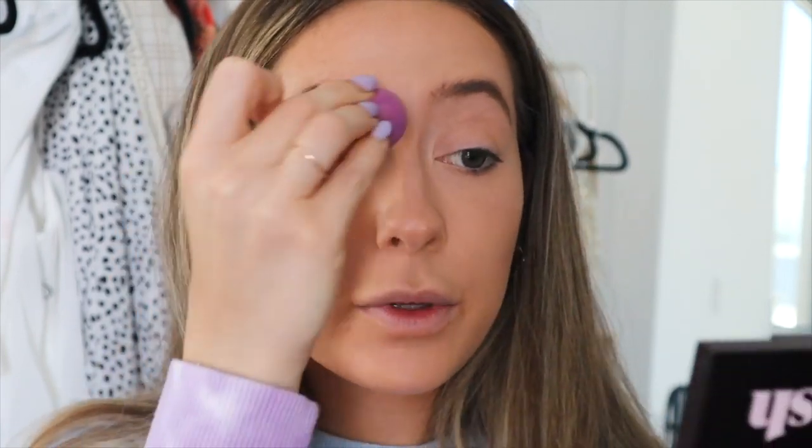I got this at Ulta in a pack of four for literally next to nothing, so love a good beauty blender dupe.